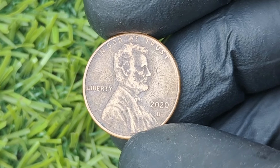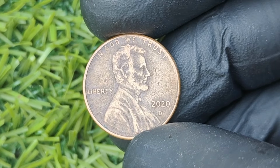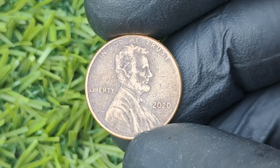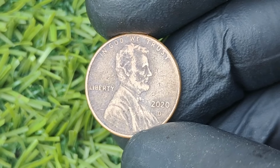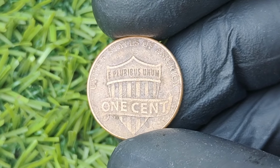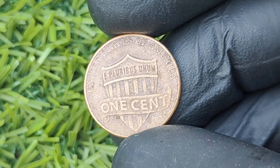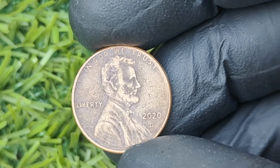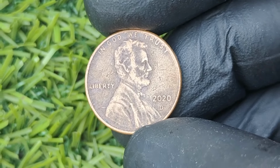Let's rewind to the year 2020. A year of chaos. The world paused. But something quietly valuable began moving into circulation, a little copper-plated coin known as the 2020 D Lincoln Memorial penny. Minted in Denver, this coin was meant to be ordinary. Billions were struck. But here's the kicker, a small number of these coins left the mint with subtle, almost invisible errors. Mistakes that turned them from spare change into treasure: double dies, off-center strikes, die chips near the Lincoln Memorial, even odd coloration caused by improper planchet composition. Almost, they look like any other penny. But trained eyes, collector eyes, see a masterpiece.